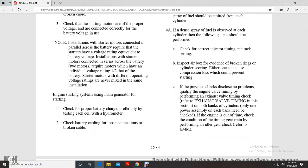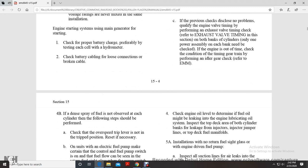If previous checks disclosed no problems, qualify the engine valve timing by performing an exhaust valve timing check. Refer to the exhaust valve timing check within the section. On both banks of the cylinder, only one power assembly of each bank needs to be checked. If the engine is out of time, check the condition of the timing gear by performing an idle gear check. Refer to the engine maintenance manual.